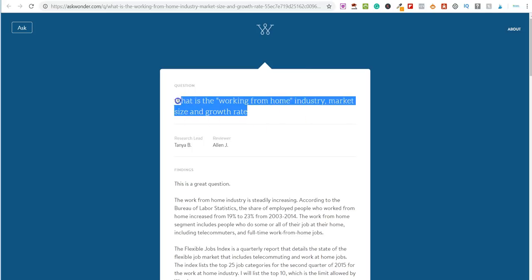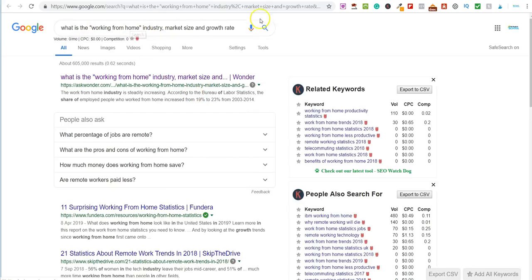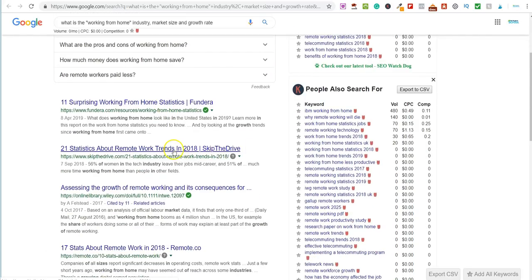In this example here, if this was the question, I would highlight this, I would go over to Google, and I would paste that in here. Just paste in the full question into here. Now you can see at this moment in time, this is a past question, so obviously this answer is at the top here. But all that people are going to be doing on here is they're going to be going through these different blog articles on Google and compiling an answer from there.